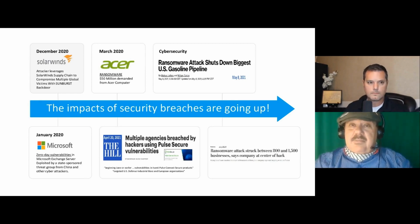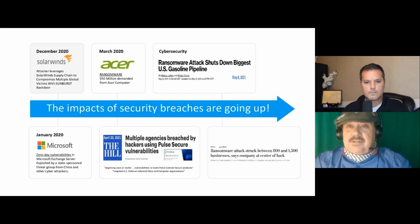Back in March, even an individual company, Acer, was threatened with a $50 million demand for a ransomware attack. April comes along and you see another tool, Pulse Secure, introducing vulnerabilities, again affecting many companies and organizations. And that goes on. In May, you've got the whole gas pipeline structure of the United States being shut down because of ransomware attacks. And it continues, right? I mean, there are new ransomware attacks, only in the last month. So the impacts are just going up as the number of attack surfaces and the sophistication of the attackers gets better. So we definitely need a solution to this problem.